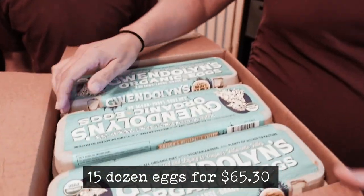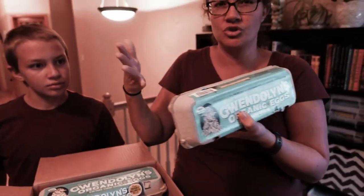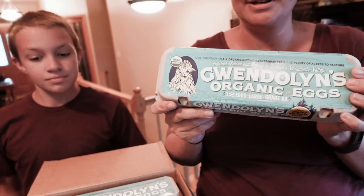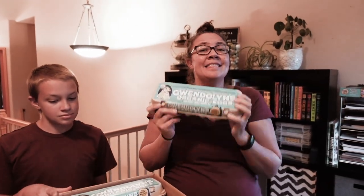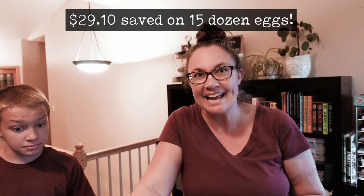Next, we have 15 dozen eggs. One of the things I'm really excited about is that these are not in those trays that are really floppy and hard to maneuver. They are all in one dozen egg cartons. And this is one of our huge price savings. Normally we spend $6.29 on a dozen eggs. When you buy the 15 dozen, it comes out to be $4.35 per dozen. Spread that over 15 dozen, we save $29.10 on eggs.